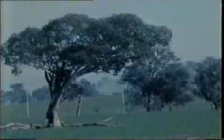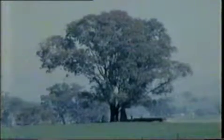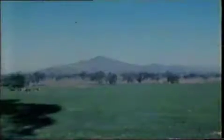We had to do something about it, just for appearance sake, for stock protection, windbreaks, etc. We started this tree planting program and got a few trees growing. It gave us a lot of encouragement to plant more. And that's 40 years ago, and we're still planting them.